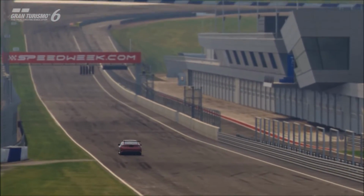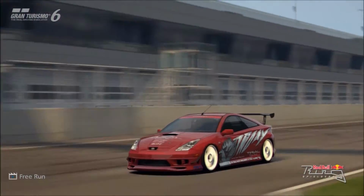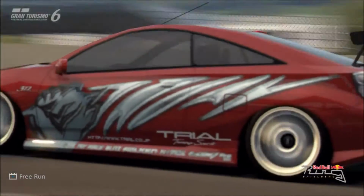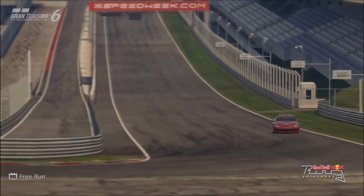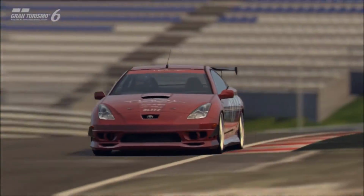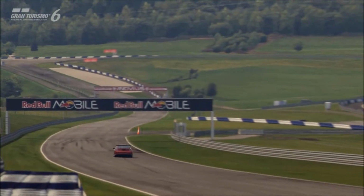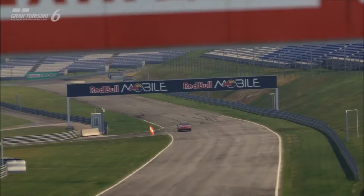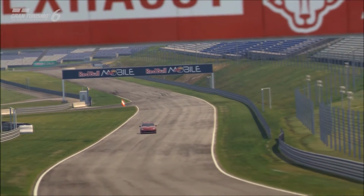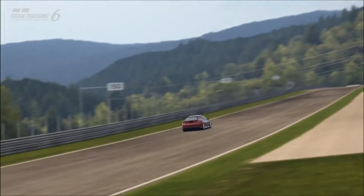125 grand is a lot for a Celica. For a Celica rally car, perhaps not, but this is no rally car. It's still front-wheel drive, it's still a street car, it just has some Need for Speed style visual upgrades and a small power hike. 125 grand's worth of Celica, it is not. The question is though, for 125 grand, what does it give you?